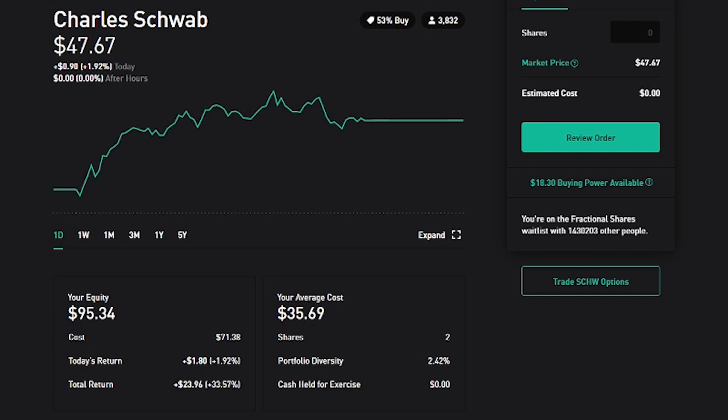Number 15 on the list, we've got Charles Schwab. Now, I'm really excited about Charles Schwab because I got in at a perfect time for this company. Now, the reason why I got in at a perfect time was it was just before the trade war. They actually had acquired TD Ameritrade since I had bought them, and that was really what helped bolster this position. So you can see my return right now is 33% on these shares alone. My equity is at $95.34.